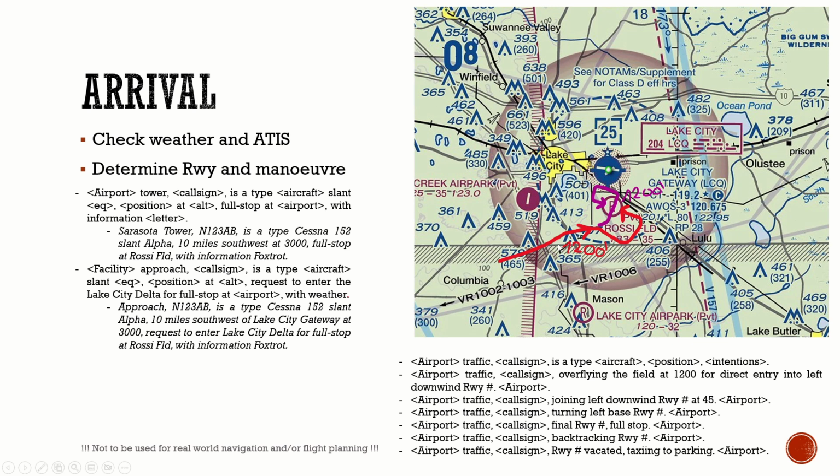The other recommended entry procedure is if you are coming from the dead side of the pattern. So let's say that we would not be landing runway 30, but runway 12. In that case, normally what is recommended is overfly the field perpendicular to the runway, fly at least 2 nautical miles straight, and then make like a right teardrop entry into the downwind, if the traffic pattern is a left-handed one.